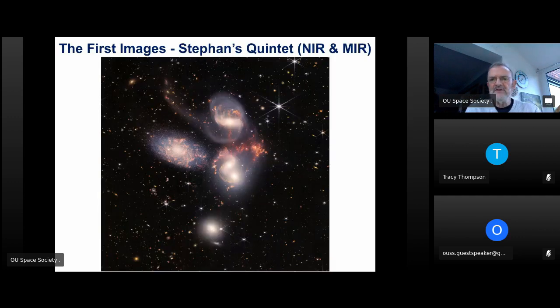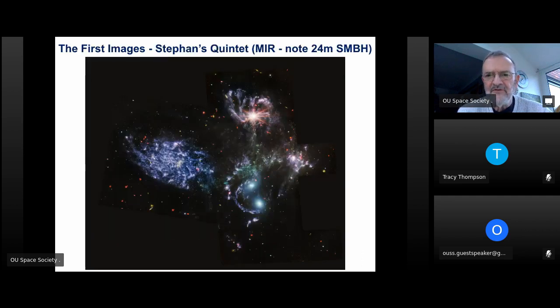And let's go back to Stephan's Quintet where I started. Now, this is a combined near and mid-infrared image. So you're getting different information about the dust, the gas, the new stars being born. And this is going back to just the mid-infrared image. The bright spot at the top, or just right of top, I believe is thought to be a 24 million solar mass supermassive black hole. 4 of the galaxies are interacting, and one is a line of sight effect. But already from the very beginning of these images, there were vast amounts of information coming in and exciting the astronomers.